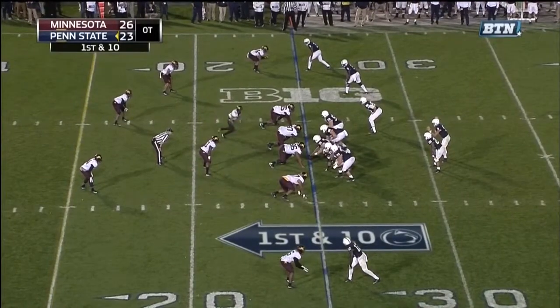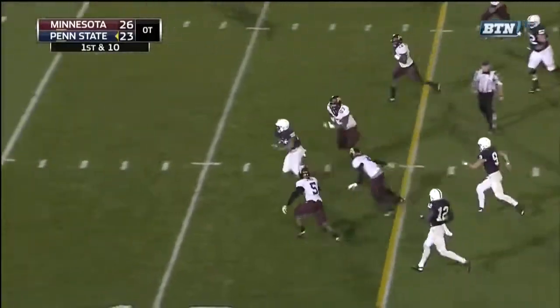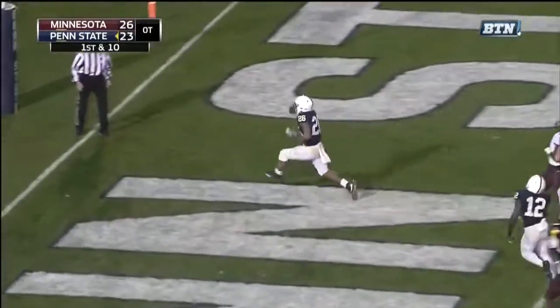335 yards passing, a touchdown, and no interception so far for McSorley. This time it's Barkley. Cutting inside. Barkley, touchdown!